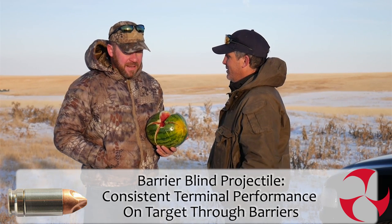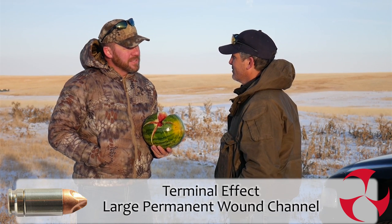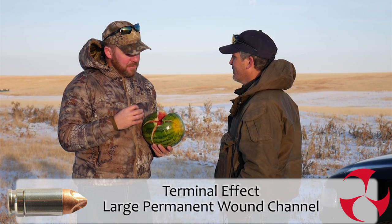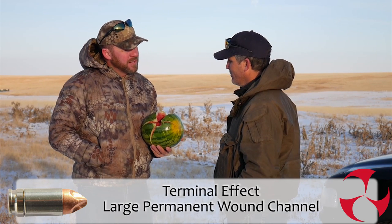Sure, and we've seen that. That was kind of a surprise to us when we started. In situations shooting hogs, we've been surprised how much a non-expanding bullet really causes damage. There's a lot of blood vessels being cut. There's a lot of bleeding. It puts them down extremely fast. We've had very good luck hunting.